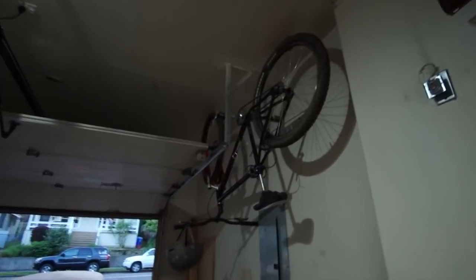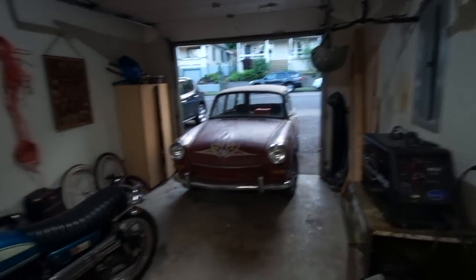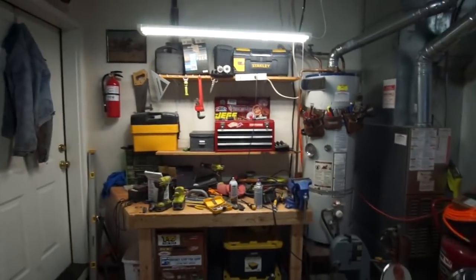So I have to put my bike up here. I kind of have to squeeze my motorcycle in between the car and the wall. But at least it's really bright.